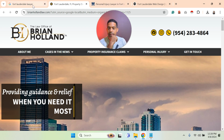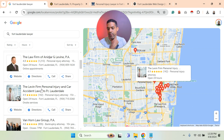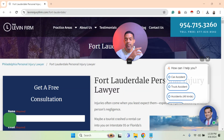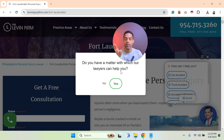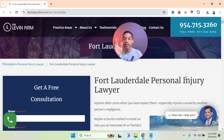So let me just look at another, the Levin firm. So let's see how these guys do it. Okay, so even these guys, as you can see, they have a form, they have the phone number. So the top part is literally the same on all of them. It's just different designs. They have their logo, their navigation, the phone number, but this guy is actually accentuating the phone number. As you can see, it has a different background than everything up here. And then he has the chat.